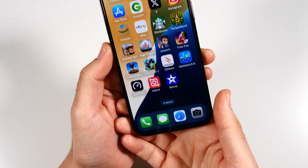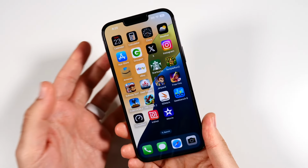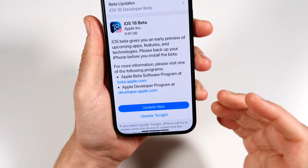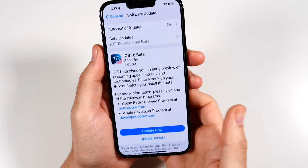So the iPhone 13 Pro Max has remained one of the favorite iPhones of all time, especially in the larger iPhone size. Today we're going to take a look at the iOS 18 Beta 1 to see how it performs.